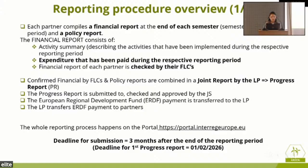before actually submitting it. What happens is that once all partners have their reports, then the LP takes the reports from all partners and makes the whole progress report for the respective period. And then this joint progress report is checked and approved by the JS. And once approved, we get the funding to the LP and then to the respective partners for their expenditure. You can always check this reporting process on the portal, as mentioned, of Interreg Europe.